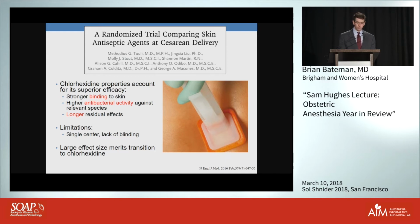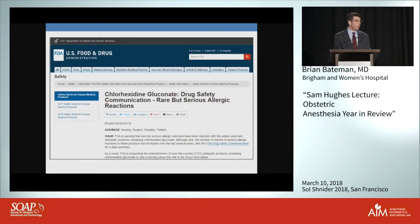So while talking about chlorhexidine, I think it's also important to point out this warning that came out from the FDA about reports they were receiving of anaphylaxis to chlorhexidine. They received about 50 reports to the FDA's adverse events reporting system. And so they put out this warning that chlorhexidine exposure is associated with a rare but serious risk of anaphylactic reaction. I don't think this really changes the risk-benefit calculation as to whether to use chlorhexidine or iodine, but it is something that we need to think about if a patient has an anaphylactic reaction around the time of surgical start and include chlorhexidine on the differential of potential causative agents.